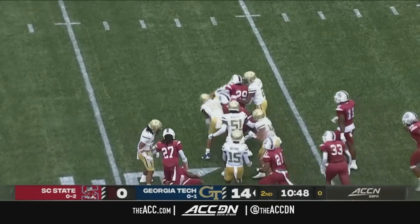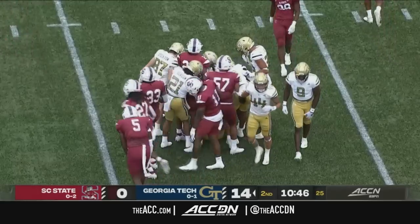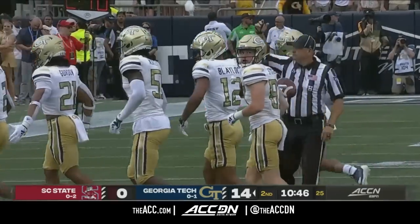Blaylock trying to go back across the field. He's going to be dropped at about the 38-yard line by Jaden Jones. A 19-yard return for Blaylock to set up this Georgia Tech offense.